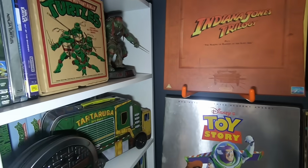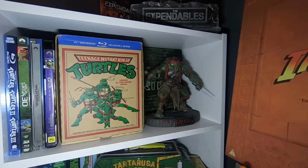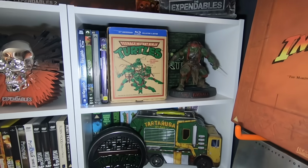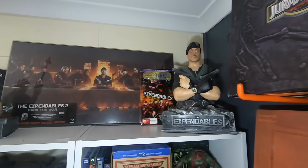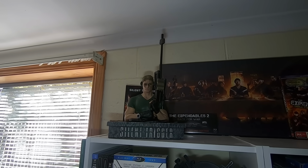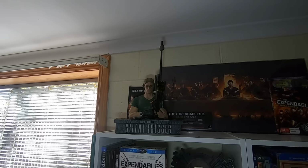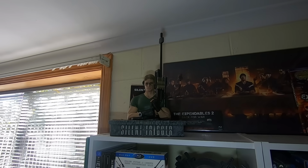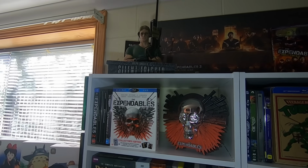So one of my earliest childhood favourites there, the Teenage Mutant Hero Turtles, Ninja Turtles, Expendables, Silent Trigger. So this one is a Nameless Media Bust, a company from Germany. They make some of the best limited editions that you can get. So there's quite a few around the room. We'll see them as we're walking through.